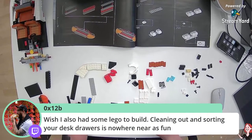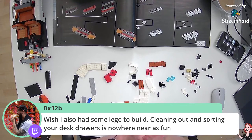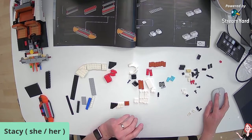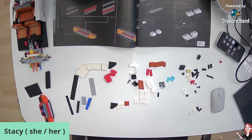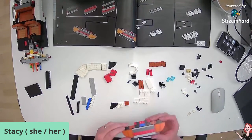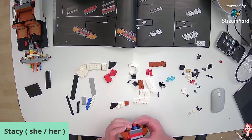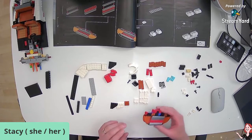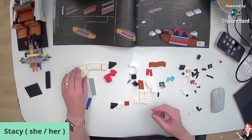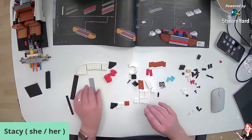And we have, how do you pronounce that, OX12B? Wish I had some Lego to build. Cleaning out and sorting your desk drawers is nowhere near as fun. I can totally see that. If it helps, after I finish this stream, I've got to go and do my tax returns. That's really not as much fun. I'd rather stay doing this all afternoon, but apparently the taxman wants to know.